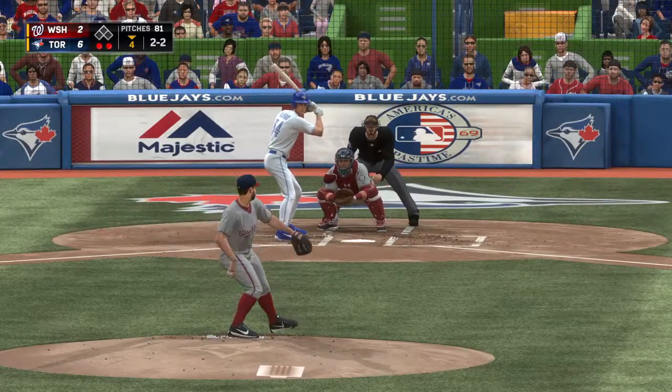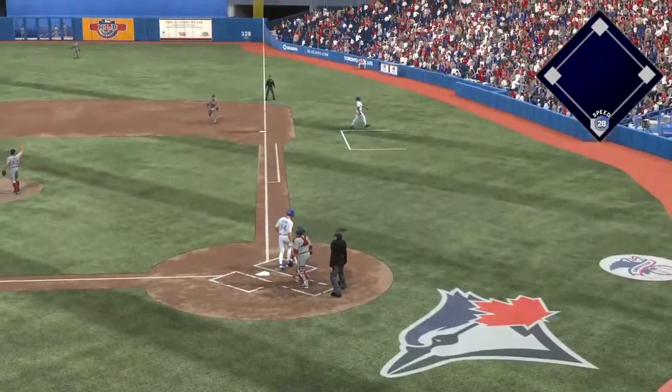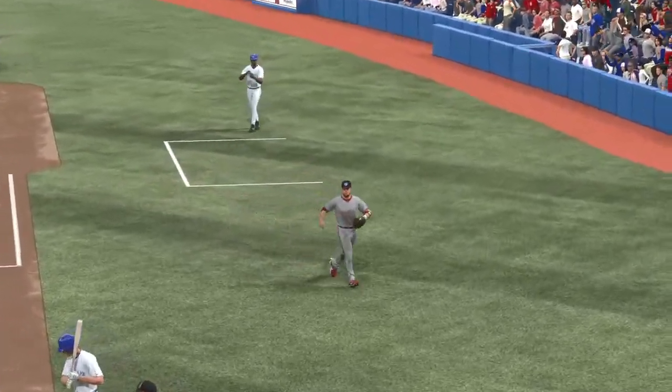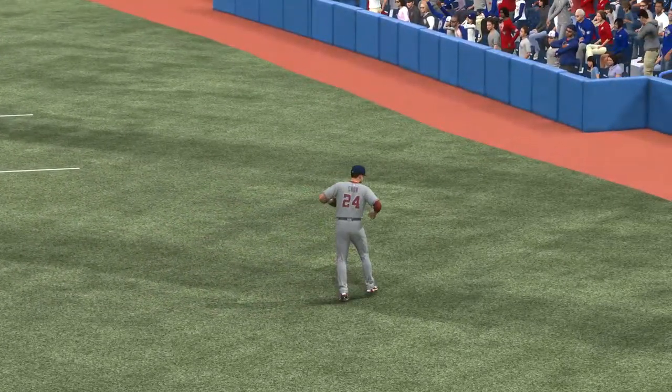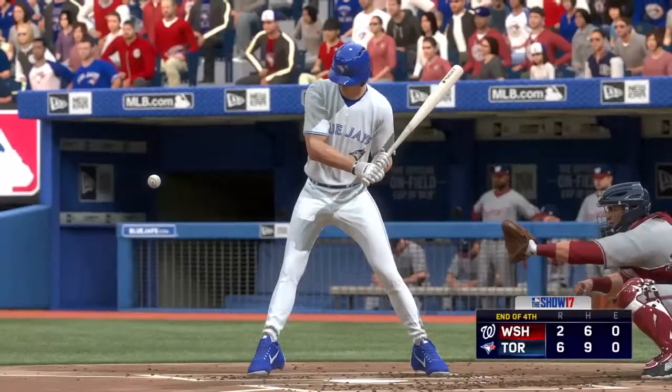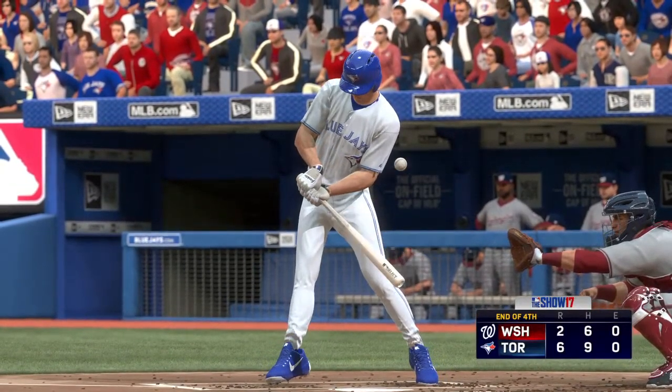The 2-2 one more time. Swing, and he pops it up over toward foul territory. Crone will put this one away, and the side is retired. 1-2-3 go the Blue Jays. They lead it 6-2.